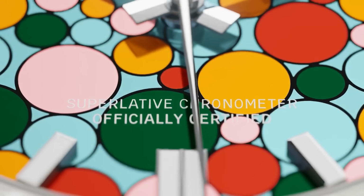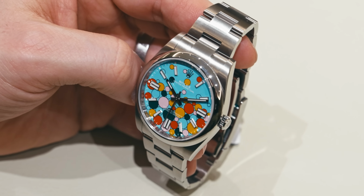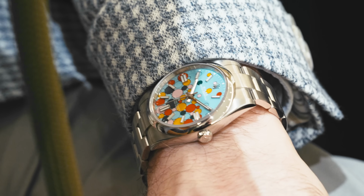These colourful OPs seem to be upsetting quite a few people. I don't know why. I think they're quite playful. I think they're quite fun. I'm actually a big fan. I'd wear one of those.